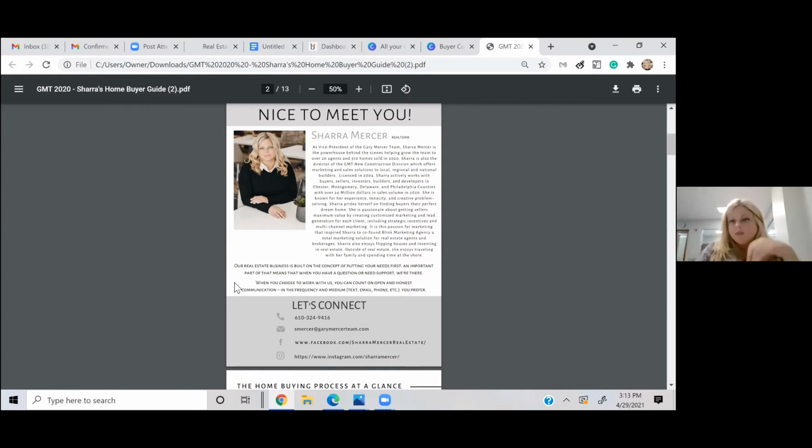So with the buyer guides, we have these available for all of our Blink members that you can customize and alter as you would like. At any time, you just copy that page and insert your solds, your buyer sales. You can even do your listings so that they know that you are the professional and you have a track record of results.